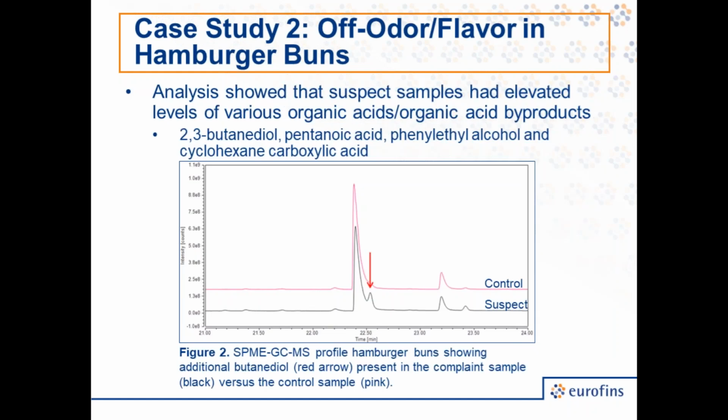And so when we analyzed these samples by GCMS, we found a number of interesting things. For one, analysis showed that the suspect samples had elevated levels of various organic acid and organic acid byproducts, such as 2,3-butanediol, pentanoic acid, and so on. On the slide, I have a zoomed-in portion of the volatile profile of these samples. So this is just a short snippet of the overall profile to give you a closer view. On the bottom, I have the suspect sample, that's the profile in black, and on the top, I'll have our control in pink. As you can see, I marked a peak with a red arrow. This peak was present in the suspect samples, but not found in the control samples. And it was identified as butanediol. And additional peaks were also observed, as mentioned before. And it is likely the presence of these compounds that was at least contributing to the off-flavor and off-odor observed.